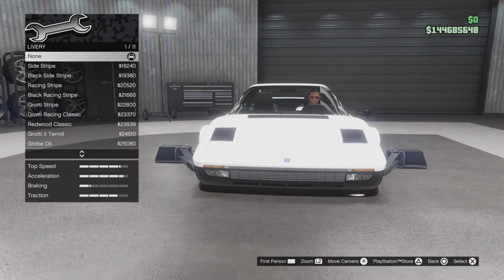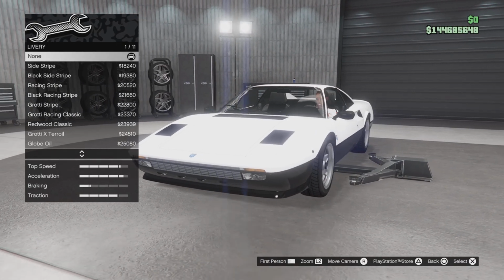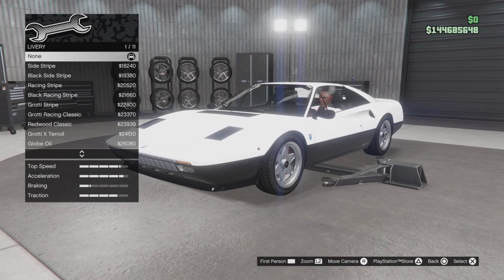I'll come back to the liveries later after I respray the car. That way you guys can easily get a better look at them.